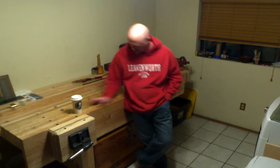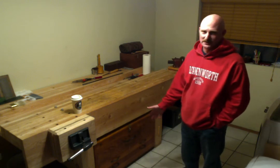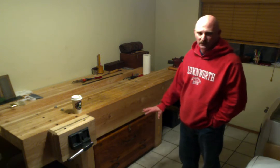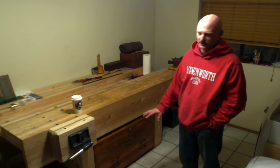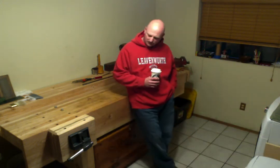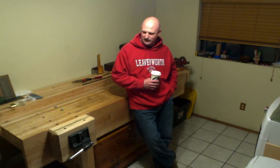So, lots happened since the last video. As you can tell, I finished the tool chest. And we'll get to that in just a second. So I'm going to go over an overview of the finished product of the restored tool chest, what I like, what I don't like, things of that nature. Then I'm going to give you guys a sneak peek at the other tool chest that I won at an auction, and I haven't opened it since I brought it home.